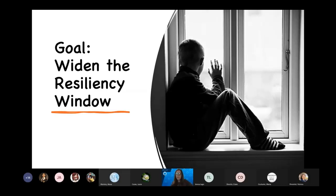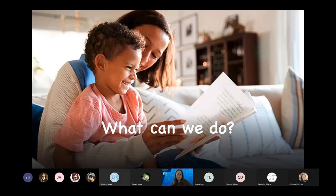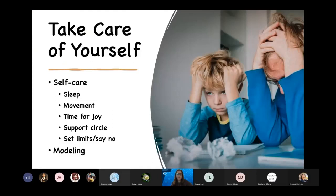Okay, so the big thing to think about is what can we do? And the first thing is probably not what you're expecting, but the most important thing we can do to help our kids is to first take care of ourselves. Okay, this is so important because our kids look to us to see how we react and how we respond. And as parents and caregivers, we often think about putting ourselves last on the totem pole, right? We're taking care of everybody else first. We're putting the oxygen mask on our kids first, but just like they say when you take flight, you actually have to put it on yourself first to be able to take care of others.